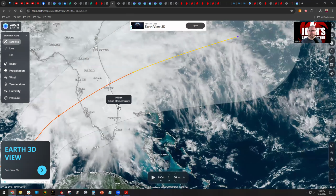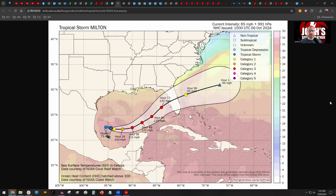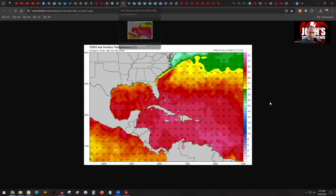We also have to fine-tune the timing on this system, as there are still model differences. You can see here, our storm is going to go over the hottest portion of the southern Gulf right in here. That should allow it to strengthen significantly. It will slightly cool off before it gets to landfall. I do think this is weakening as it comes on shore, but I don't want to guarantee that yet. So if you are in West Florida, you should always prepare for a category higher, which at this point would be a 4. Even though explicitly I'm going category 3, it's something we need to be mindful of.